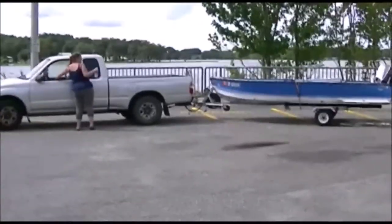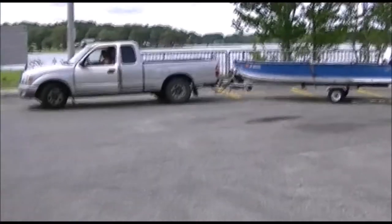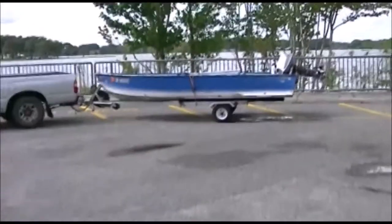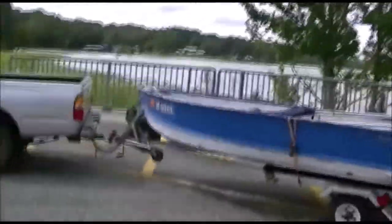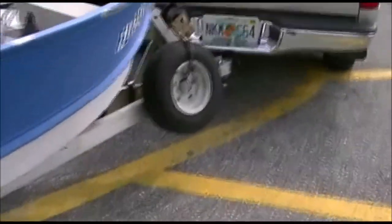Guys, we're back, we're loaded and ready to roll. Awesome. So I kind of got it on there crooked because I was lining it up with the latch on the tailgate because I just drove it up onto the trailer, you know. The monkey started doing this. I'm like, well, I don't know what that means. So I was off. So we got it on there straight.